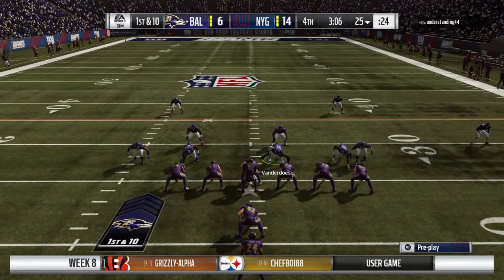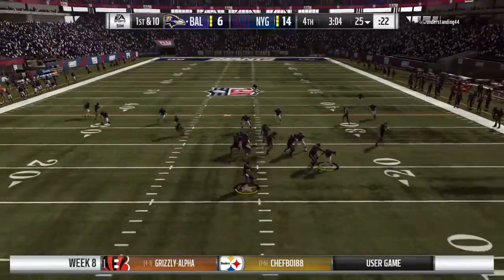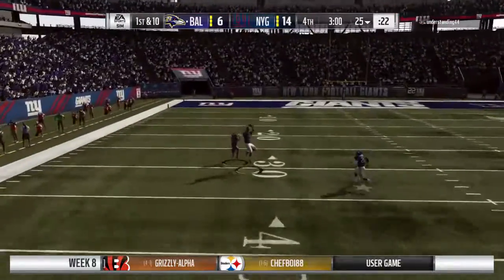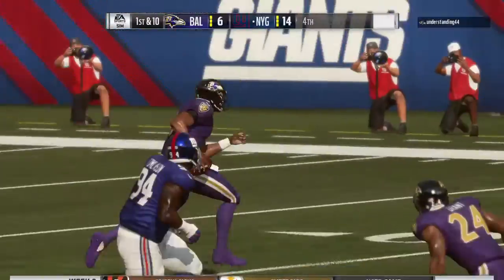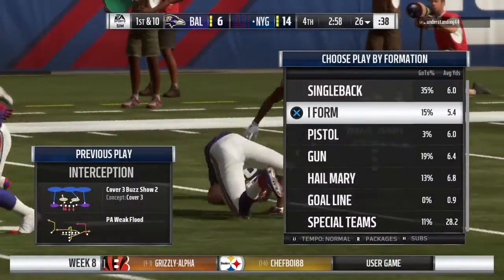It's 1st and 10. To throw is Jackson. Rolling to his left. Now he'll throw deep left side. And, oh, a crusher there as it's intercepted. Kevin King with a pick, and they will take over at the 26-yard line.